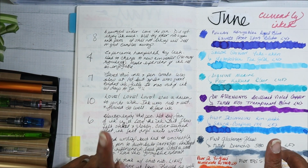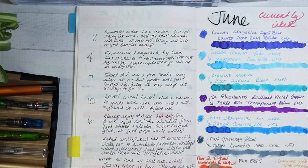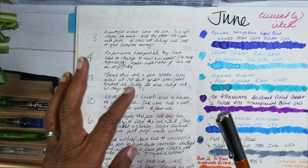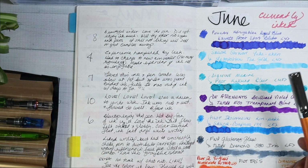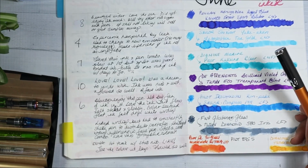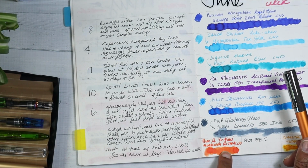And the last one I inked up was, well, I had gotten this pen at the time of the June, so I thought, I want to write it. And as you can see, it is not in a blue, it's in an orange, which I like.